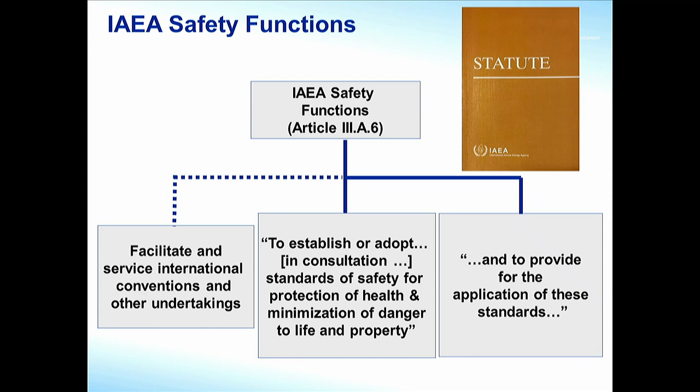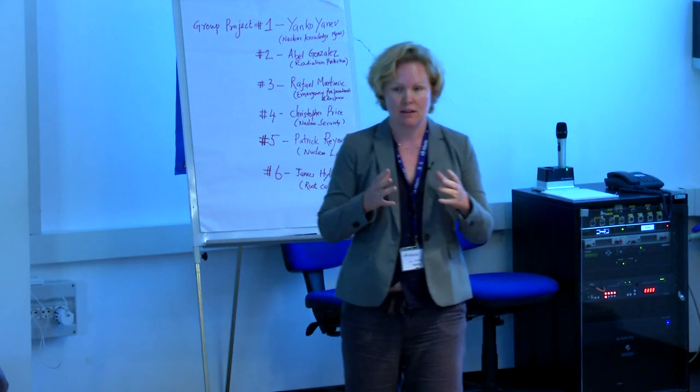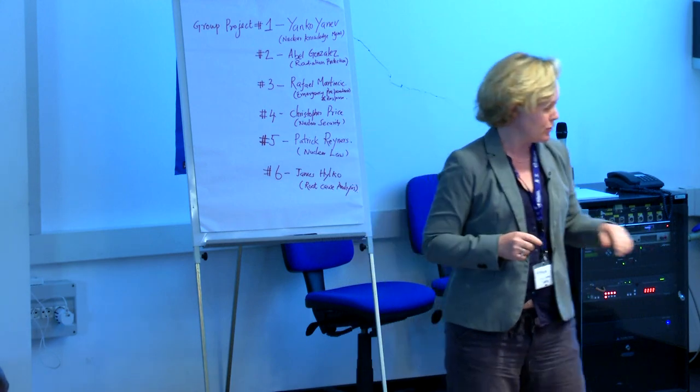So we have to do it. It's part of our core functions. It's as important a function of the IAEA as being a nuclear weapons inspector. It's been going on for quite a while.